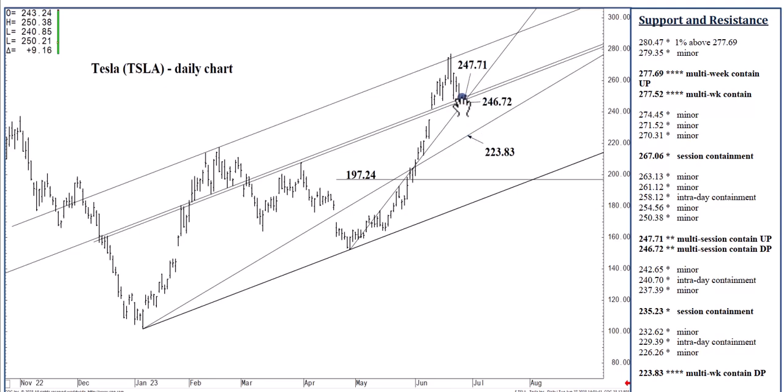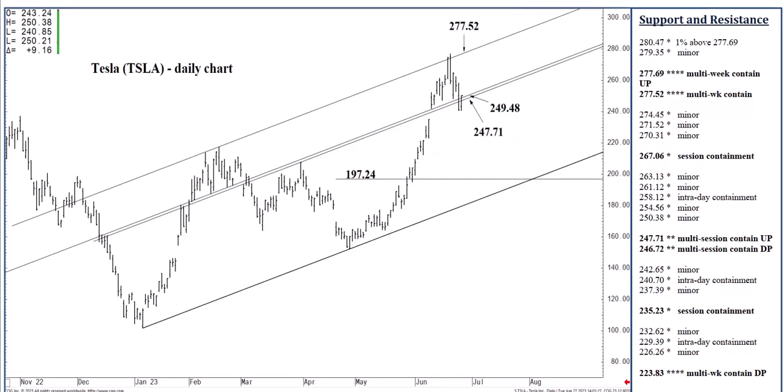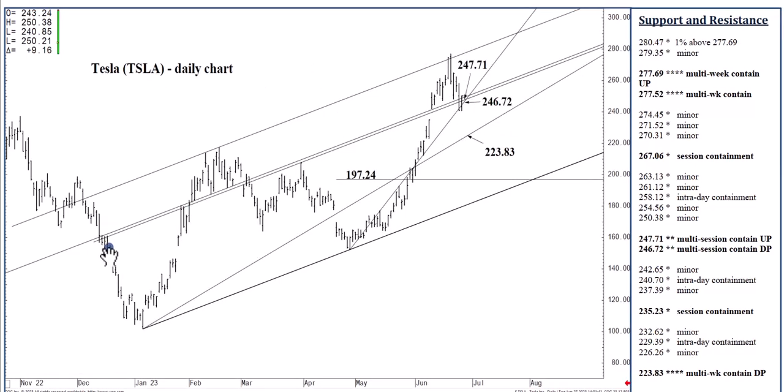This is sort of the early rejection stage. I'm not sure, obviously, exactly where this is going directionally as we move into later week, but odds favor upside following the settlement Tuesday back above these line studies. And assuming we continue closing above them, yes, 277.52 in reach by the end of next week. And once again, closing below 246.72, 223.83 likely over the next 3 to 5 days.